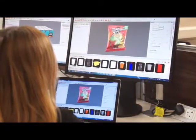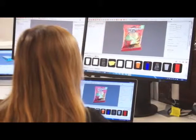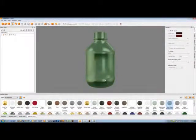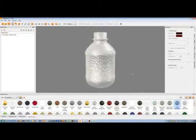In what follows, we haven't cut anything out. This is exactly as you would use IC3D Suite, real-time ideation. Everything has been designed to make the software very easy to use. You just want to drive, you don't want to tune the engine.